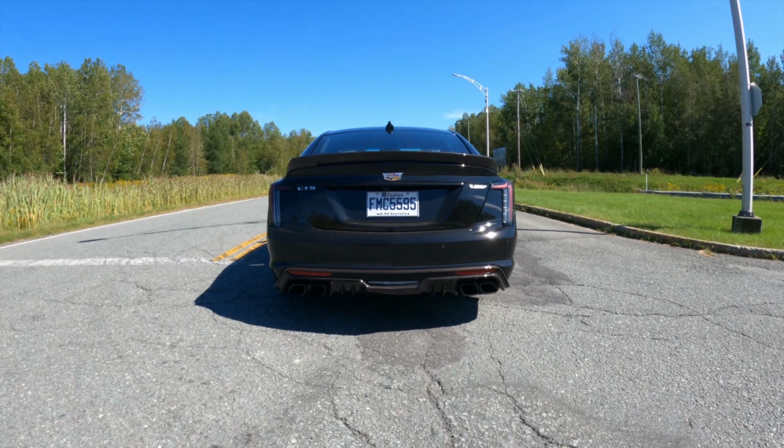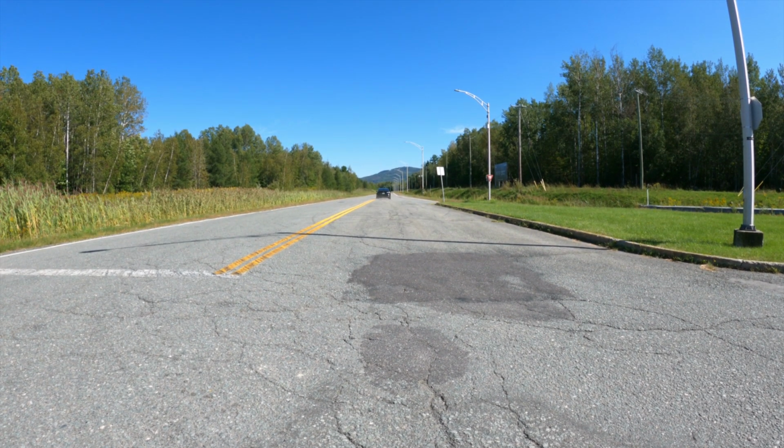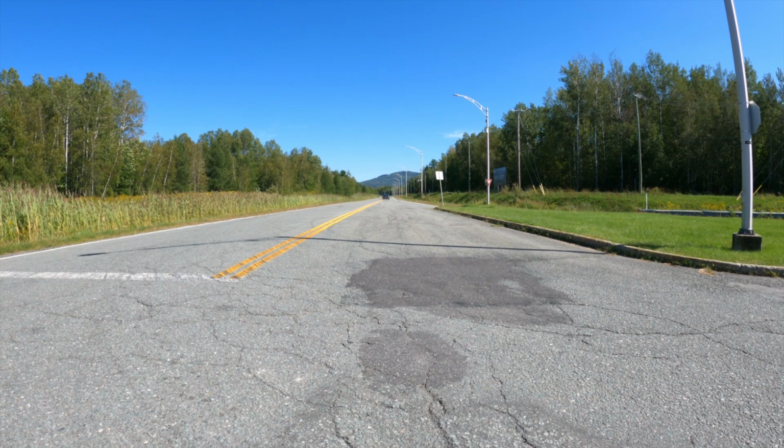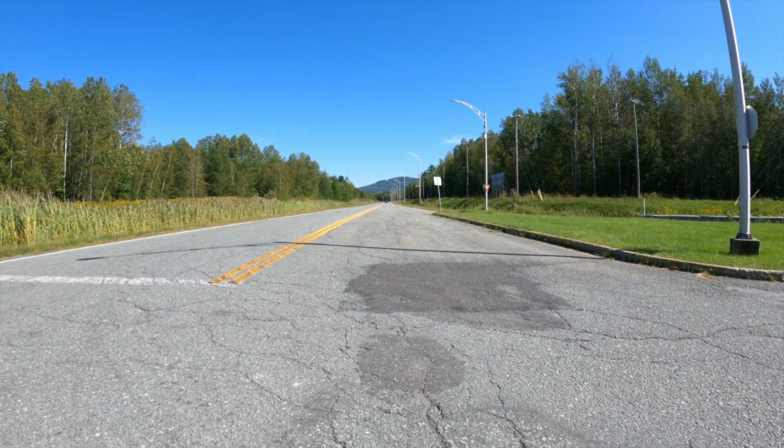You really need the best conditions to do the best time. You got so much power put to the rear wheels. I didn't play this week with the race mode and all that. I keep the traction on. It's just a beast to keep on the road.